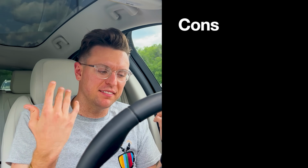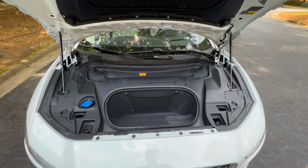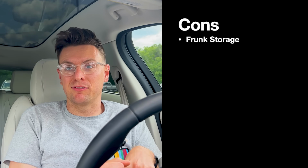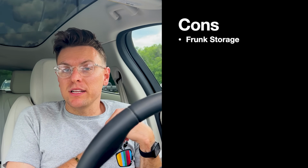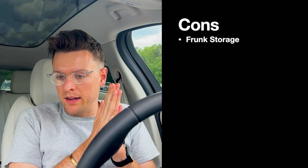Okay, cons. These are kind of nitpicky. I didn't talk about this at the beginning of the video, I forgot to put this in, but the frunk is literally 25 gallons. It's like nothing. You literally can't put anything in the frunk. It's comparable to the Ioniq 5. It's really tiny.